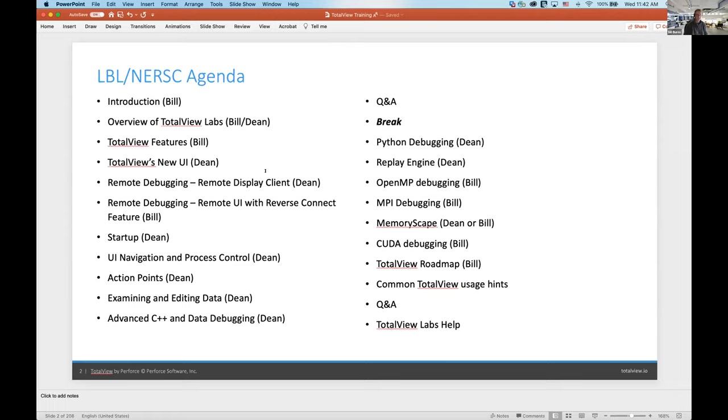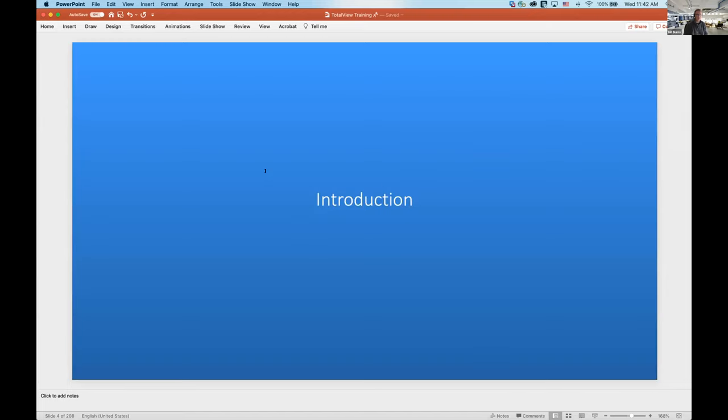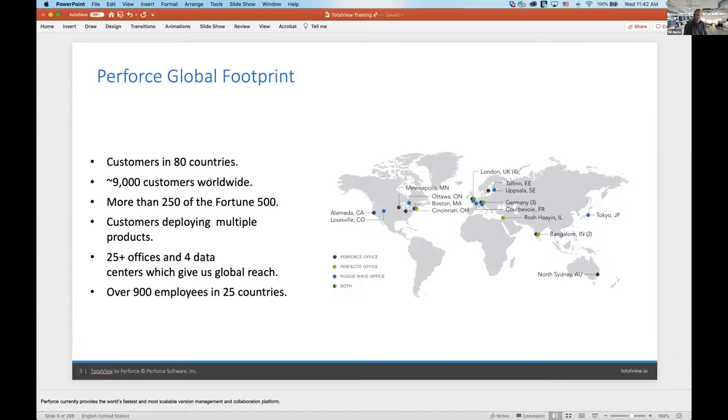Okay, so let's skip through that. Just a quick thing, like Woosun had said, Perforce acquired Rogue Wave, and it'll be 2 years in February. Perforce has been expanding its capabilities through acquisition. Much of what Rogue Wave had for products complemented what Perforce's mission was and their products, so it was a great fit when they acquired us. We span 80 countries now, with about 9,000 customers worldwide. We cover half of the Fortune 500 among our customers.